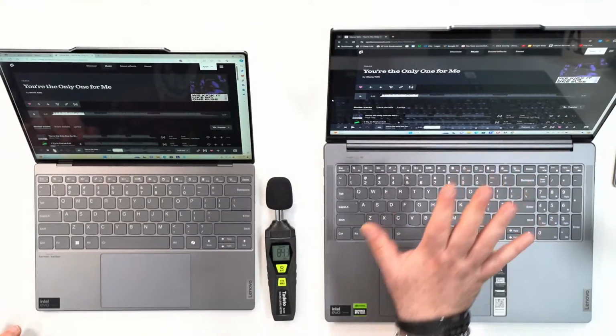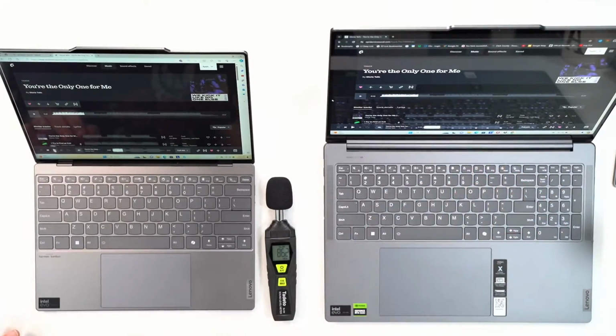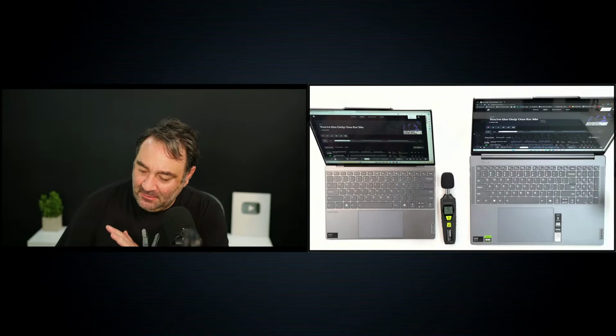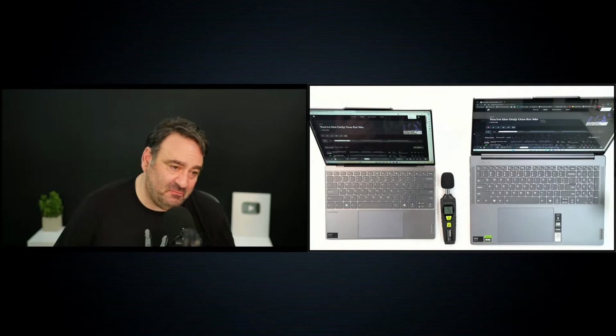I can't get over how good the Yoga Pro 9i is. I mean, just in general, probably one of the best, if not the best sounding laptop I've ever heard. And that's saying a lot because MacBook Pros are good. I don't have the 16-inch MacBook Pro here, but this one, as far as Windows, to me, is the best.